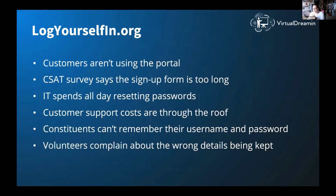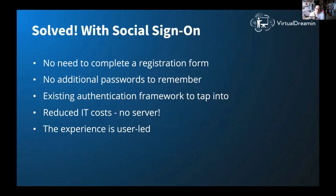They're not wanting to log into the portal, and because they can't remember their username and password, IT seems to spend all day resetting passwords, and their customer support costs are through the roof because that's forming the majority of their questions. In addition to that, their volunteers trying to log into their portal complain about the wrong details being kept for them, and that's resulting in them being offered shifts that aren't even in their area. So how do we even go about solving this? Bearing in mind, in a non-profit situation, there's limited resource, limited time, and limited money.